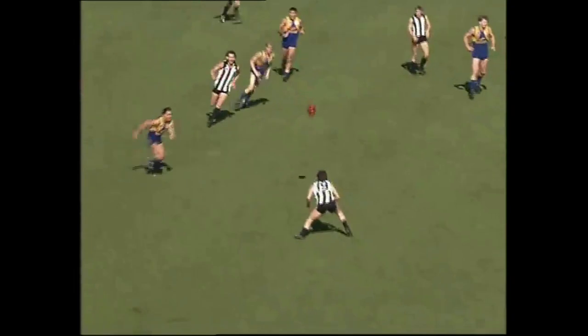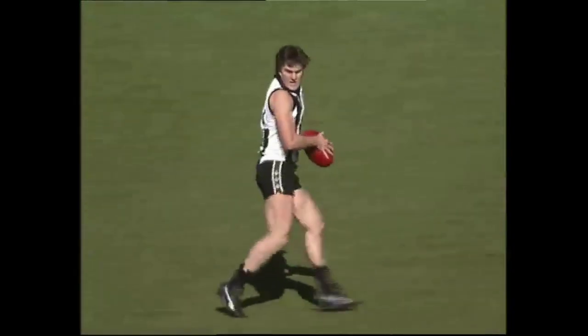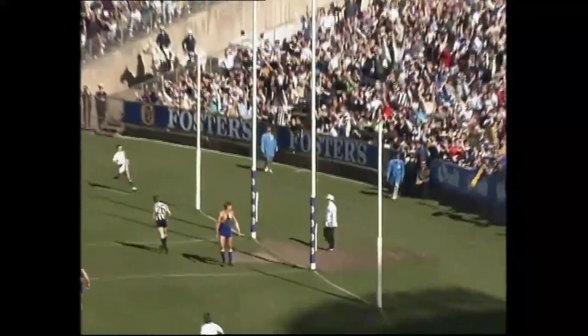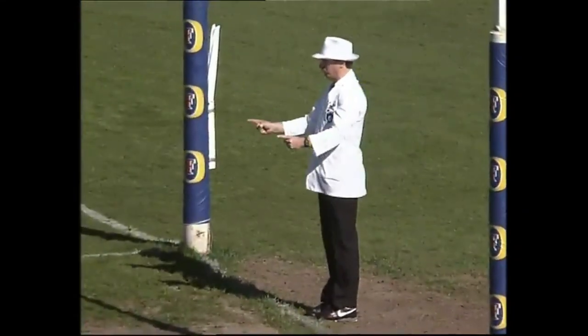Similar situation developing. Daicos. Going forward is Wright. He doesn't let him down. Barely the required distance for a mark. Wright's kick. An up and under job. Daicos positioned well. Goes back. Snapshot. That's good. First goal of the match.